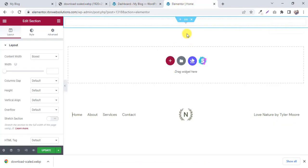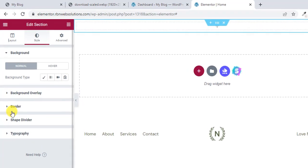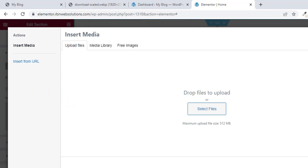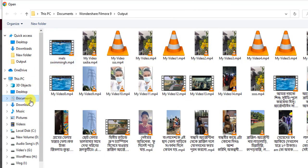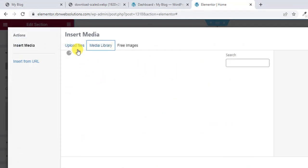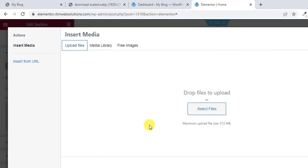After that, if you want a background image on a column, you have to click on this six-dot icon. Click on it and you will get all of the options, and then click on style. From here you can see background, so click on classic, and we are going to use a background image, that's why click on choose image and then drag and drop the image, or you can upload the image as well. We are going to drag and drop, so we don't need to click okay.